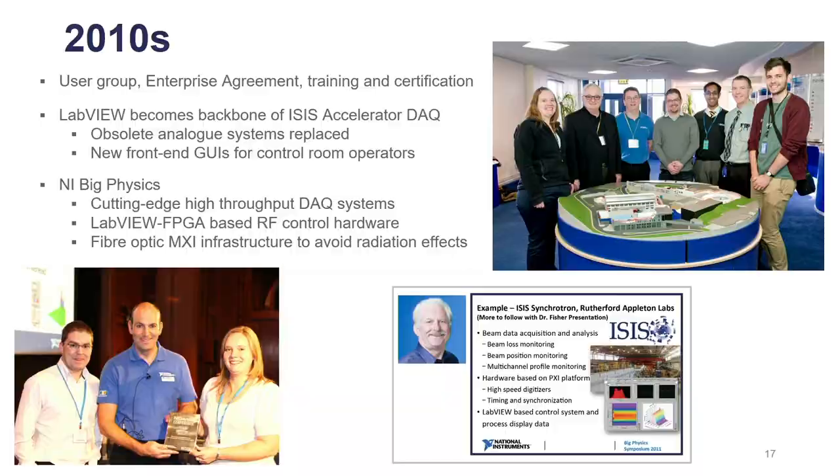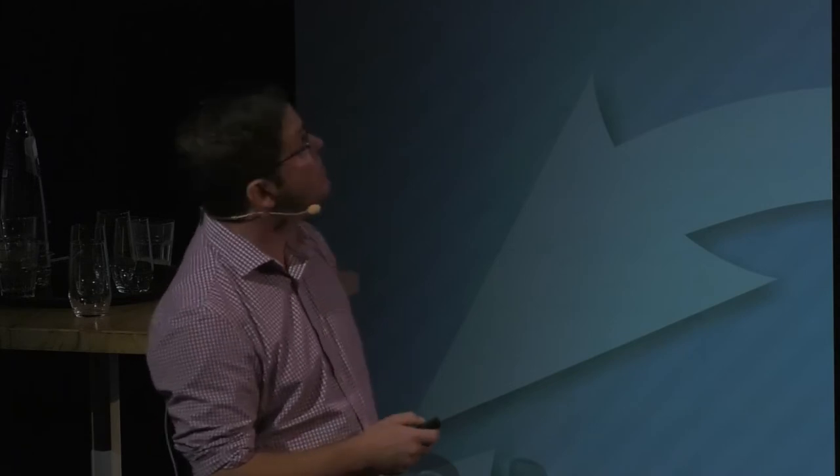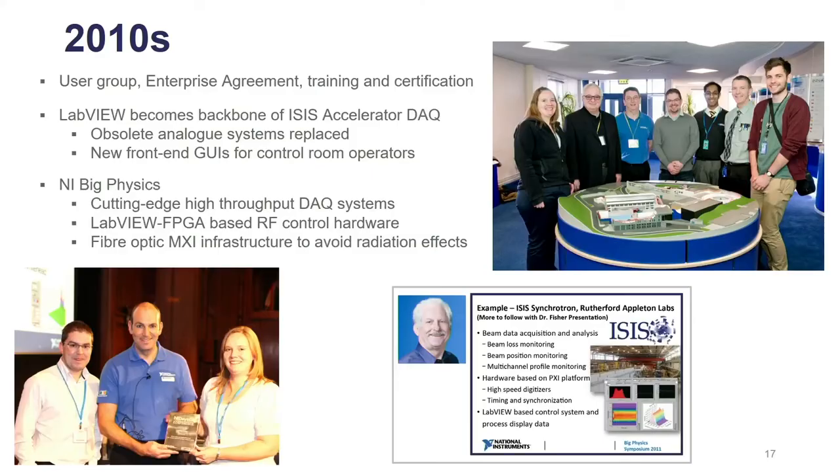To help with this task, Sarah set up a user group for the whole of the Rutherford lab, also open to external visitors, which is still running today. And on the back of that, she negotiated an enterprise agreement with NI, which gave us almost unlimited access to LabVIEW licenses, all the toolkits, and also training and certification credits to develop a programming team.